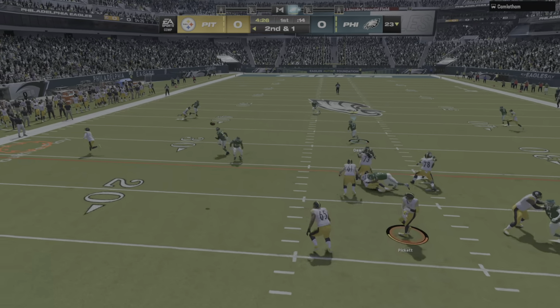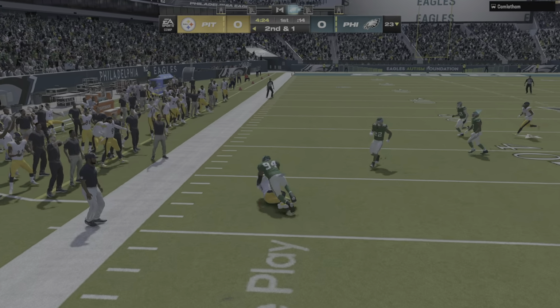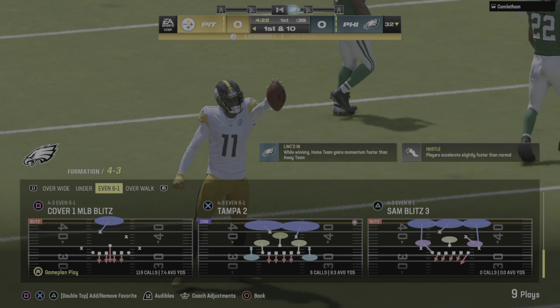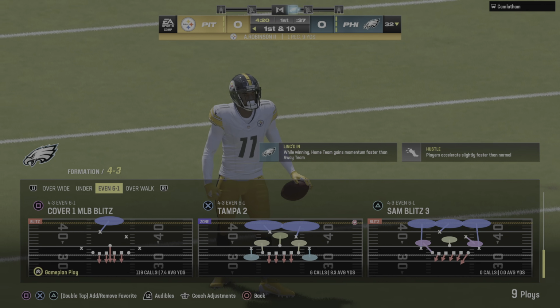They run the play fake. Here's Pickett. Goes to his man on the out route. It's complete. That's Robinson. 9 yards to pick up there, and it's a first down.